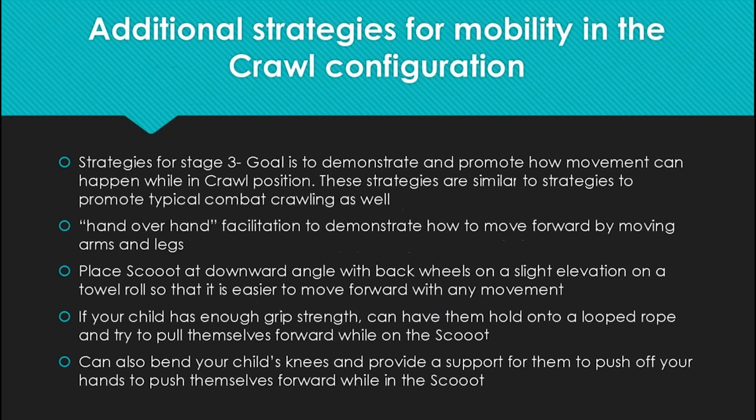And then if your child has enough grip strength, you can also have them hold on to a looped rope and try to pull themselves forward while on the Scooot. You can also bend your child's knees and provide support for them to push off your hands to push themselves forward while in the Scooot.